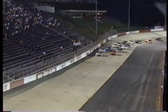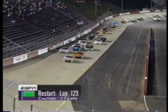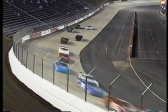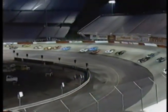And we will be going green this time. We'll see how Crawford is able to get by the Allison and Clay Brown car. Green flag is out. Wasting little time, moving underneath the car number 21 of Steve Allison. They are side by side in 3. And here's Hornaday following right on the bottom of the racetrack.